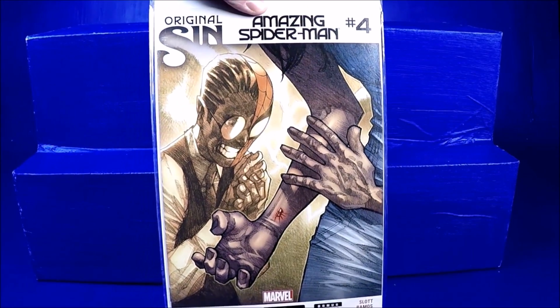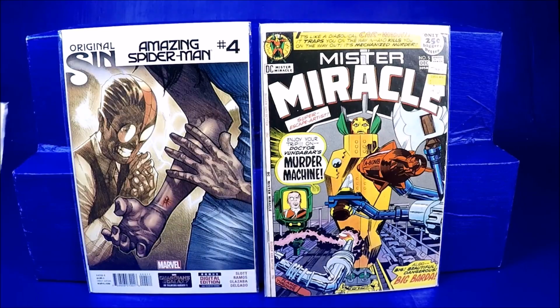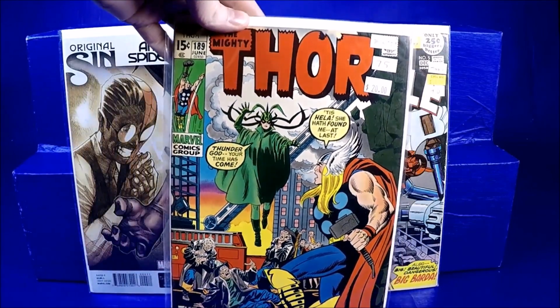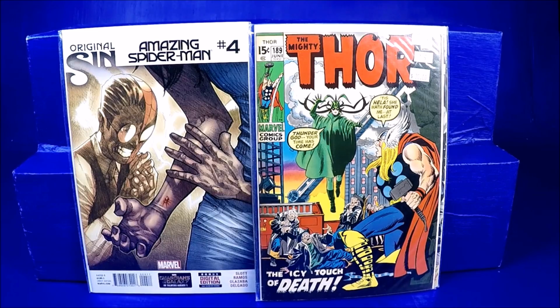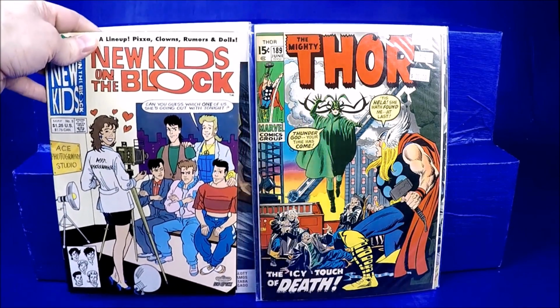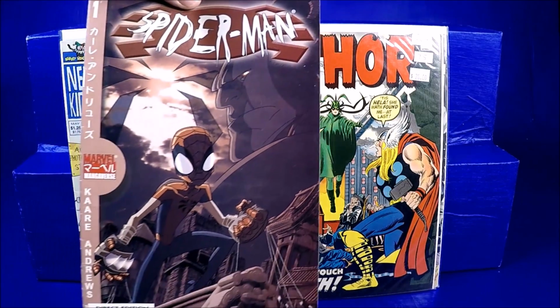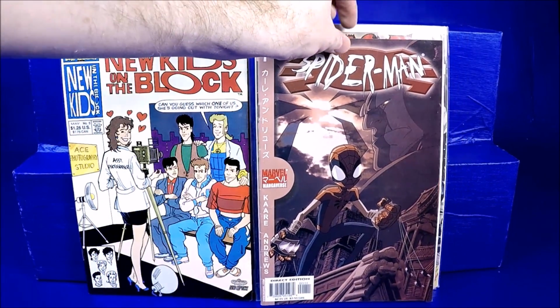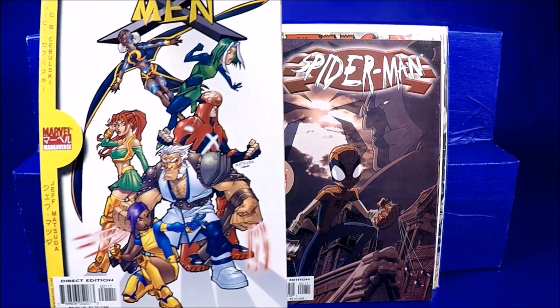Original Sin number 4, first appearance of Silk. Thor 189, probably in like a fine. Random New Kids on the Block comic. I buy collections, so it's not like I picked out everything that was in here. Spider-Man Mangaverse. And X-Men Mangaverse.